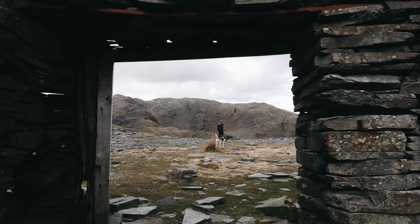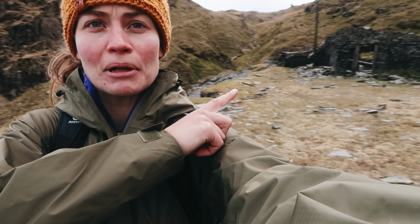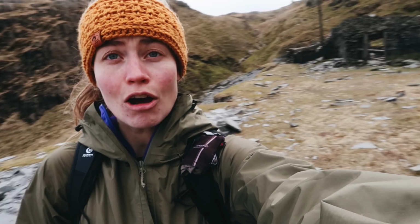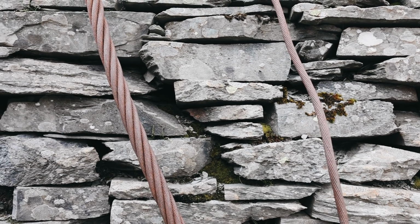So we're just approaching Low Water, heading up the Old Man of Coniston, and we just got to all these interesting old buildings which were part of the copper mine. It's very iconic of this hike to see lots of pieces of old machinery and cables, and yeah, it's really interesting, as you're walking up, that there are remnants of the old mine everywhere.